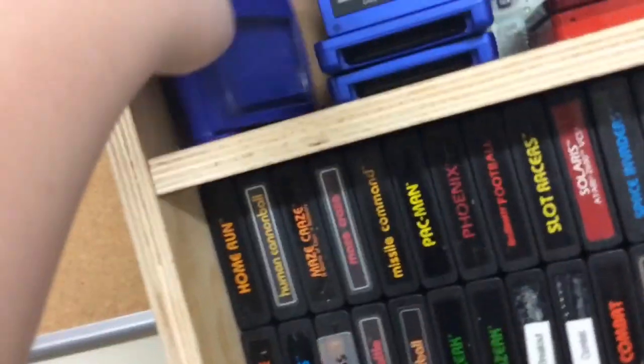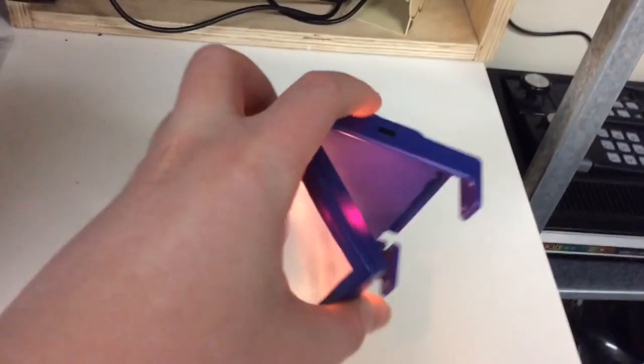And then we have one of these cool Nuby lights. I got this for $1 somewhere at like a game store or something. It just lights up your Game Boy screen and magnifies it. Nothing's too special, but it's definitely cool. And it's more useful than you think.